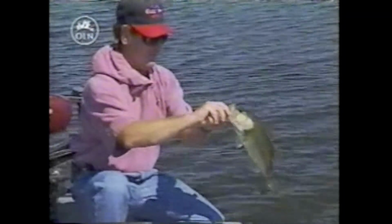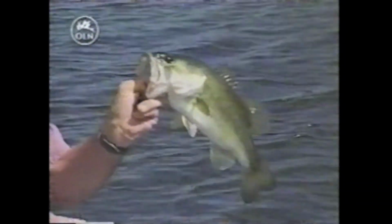First cast with that little bitty minnow. Oh, shoot. There, I got him. Oh, George, he got it that time. Just took that little bit of breeze to turn them on. Good fish. That is a nice bass right there. Only had that one back hook right in the corner of his jaw. I don't know why they don't get a better grip on it than that.